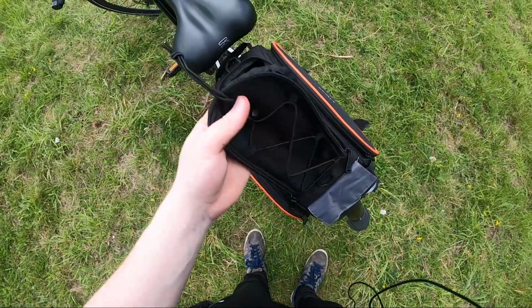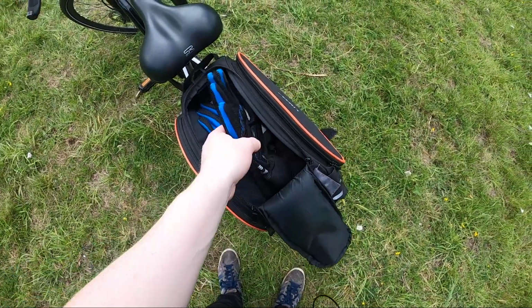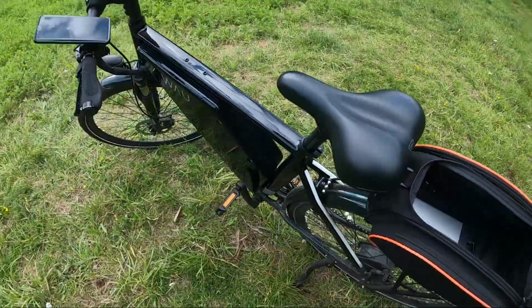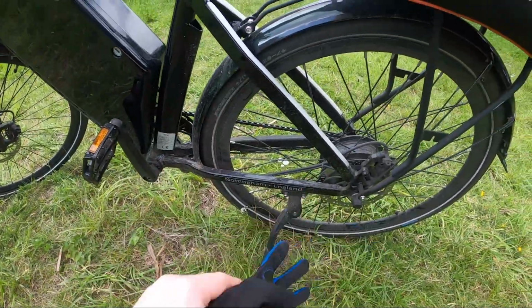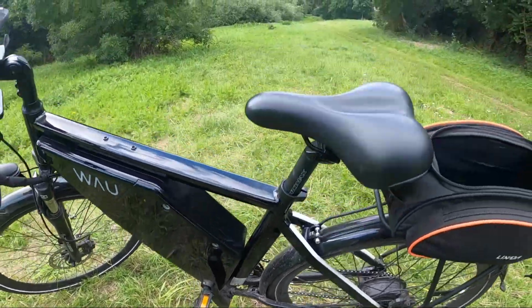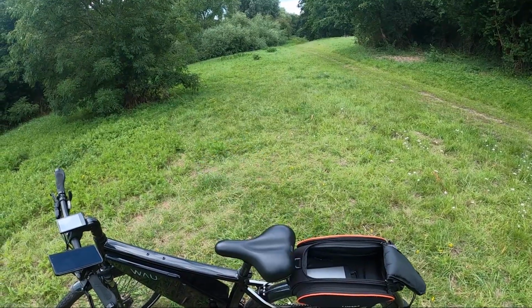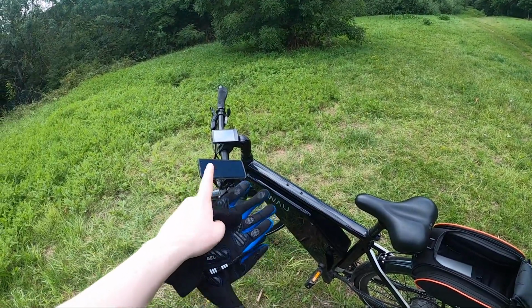And then in this main compartment here, I keep a pair of gloves. Right now I've just got a pair of mountain bike gloves. You might have seen the bike's a little bit muddy around here. It needs a bit of a clean, but it's been beautiful recently, so I've been taking the bike on some trails, which is why I have mountain bike gloves. Usually I use the North Face E-tips because they work really well on my phone.